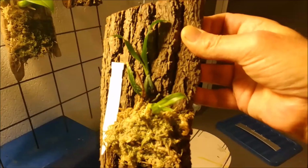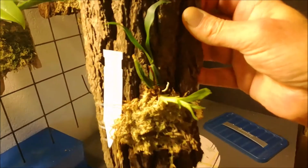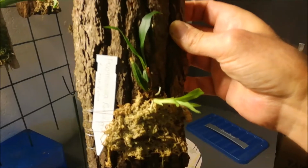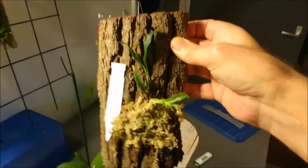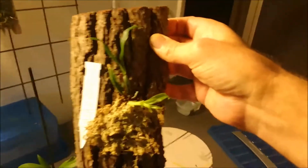This one is a little bit strange. This is the Promenia Limelight crossed with a Promenia Thentia, so it's a primary cross. It's making new roots on a new growth, but it's slow. And this was at some time used to cross with Psychopetalum, so it's a difficult one.